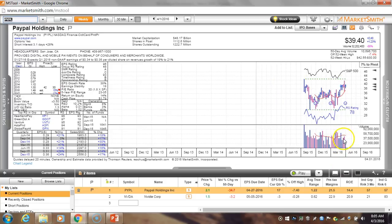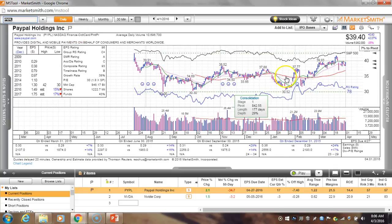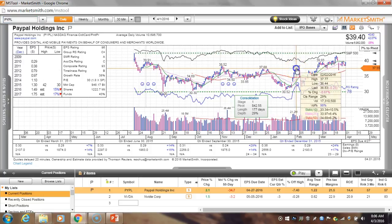Volume has been similar with the rest of the market, a little lackluster, but the relative strength line's pretty good. It's near a new high. So let's take a look at the daily chart. I first bought the stock when it broke above this point right here, 37.77.